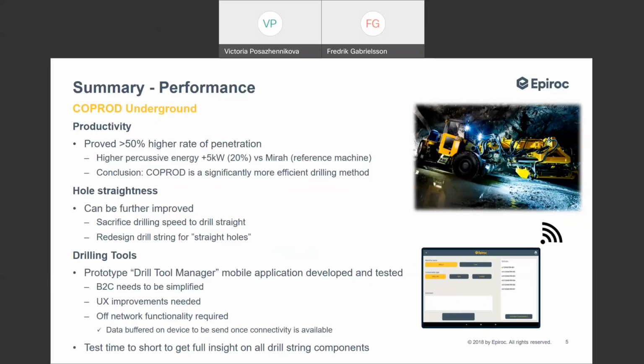The logic in which we are collecting information from the operator has room for improvement. And perhaps the most important finding here is that we need to have off-network functionality. We need to be able to buffer data on the device in order to make this work.